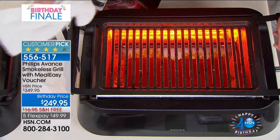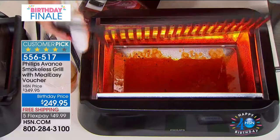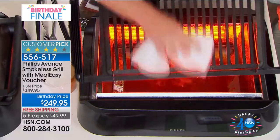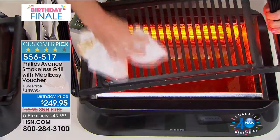Clean up. All right, watch this. Wet rag. Okay. Here we go. That's it. That's nonstick on both sides, so I have absolutely no concerns. I mean, that's it. You can throw it in the dishwasher, but you don't even need to.